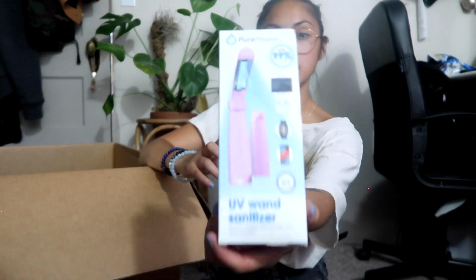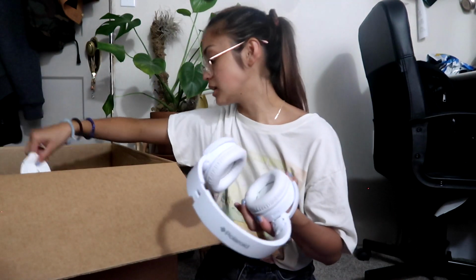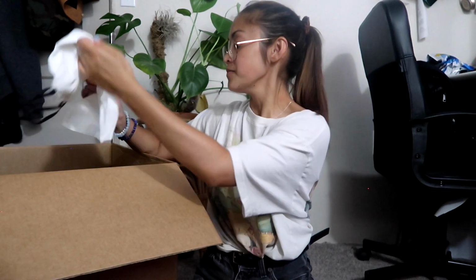Here is another sanitizer. Some headphones. So these are by the brand Polaroid, and I'm not sure if they're supposed to have a cord on them or anything. There's a plug-in, but there's nothing else, so I don't know if those are gonna work. Here is an Isabel Marant dust bag, but nothing inside.